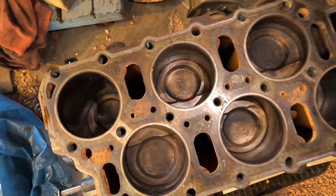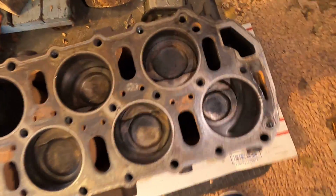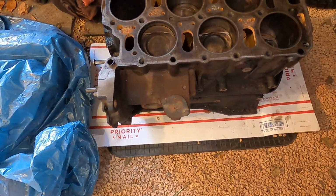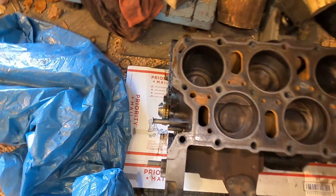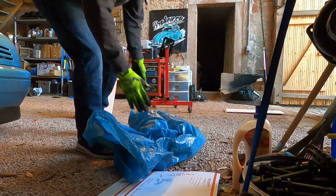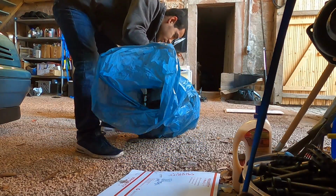Like I said, he might be doing pistons and rods. I don't know for sure what his plan is, but this is at least step one. We have a new block, we have a new head, and we are on the road to getting the wagon back on the road. I want to pull the head out of here real quick.